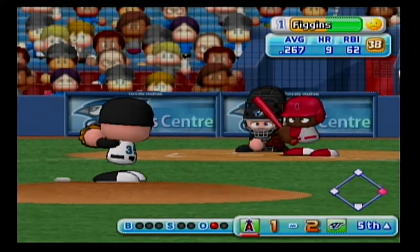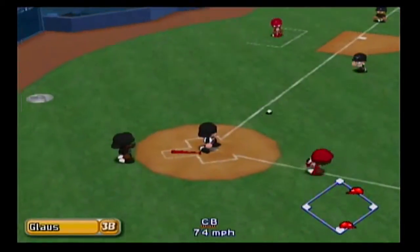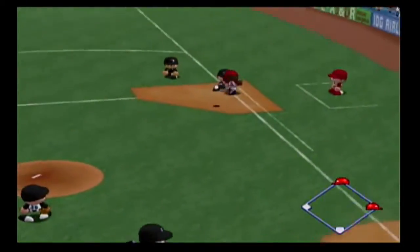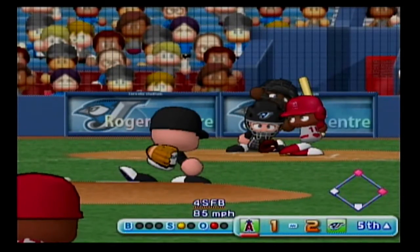Our next batter, Sean Figgins. Here we go for the first pitch. Bunt attempt. Down the third baseline. How about first? It's a safety bunt for Figgins. Next at bat, Orlando Cabrera. The Angels could take the lead here.